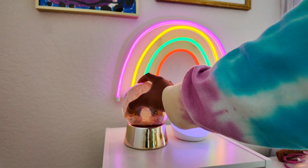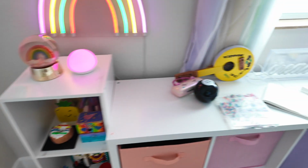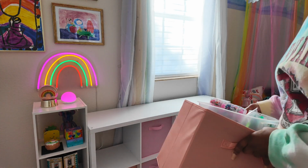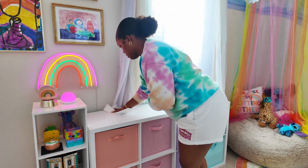Now it was time to just get everything nice and organized. I cleaned up her shelving a little bit and went ahead and staged it so that it looked a lot cuter than before, and I wanted to get rid of all of this clutter off of her little storage unit, so I made a basket dedicated to all of her bracelet making supplies and went ahead and cleaned that off, and that area already looked so much better.